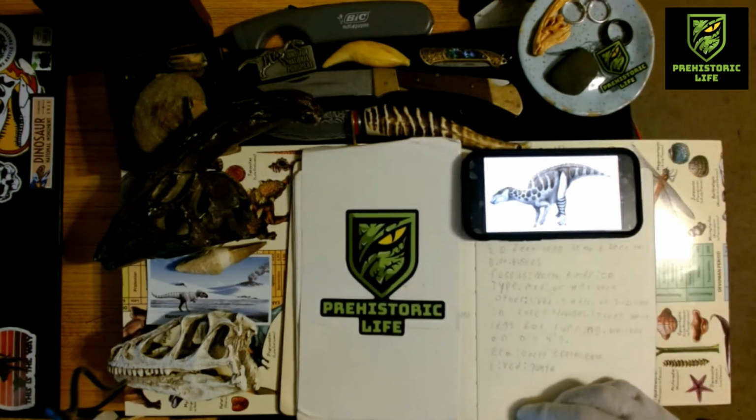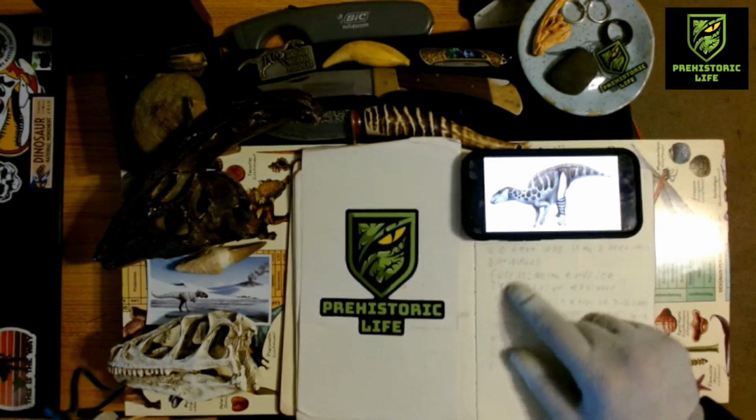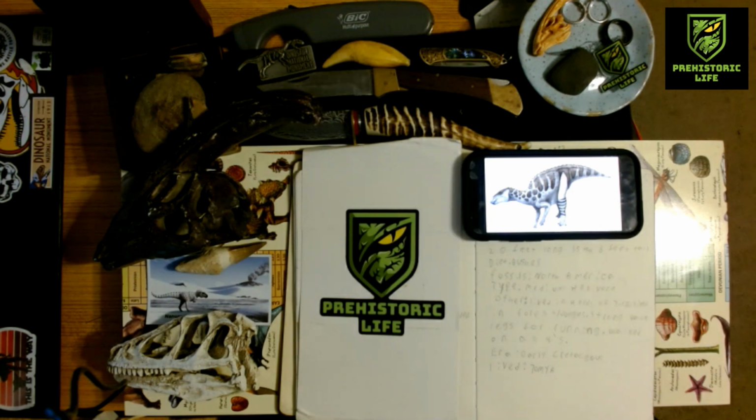So let's get into some measurements of this proud hadrosaur. It gets about 20 feet long, weighs about 1.5 tons, and gets about 8 feet tall at max. Its diet is bushes, berries, ferns, vines, and any other type of plant thing that it could get its duckbill on.